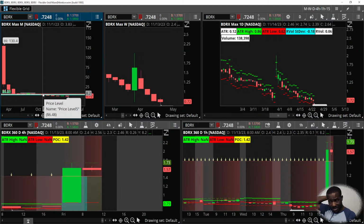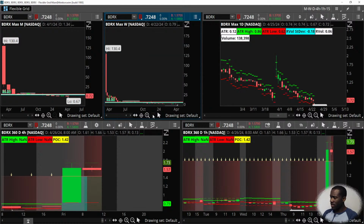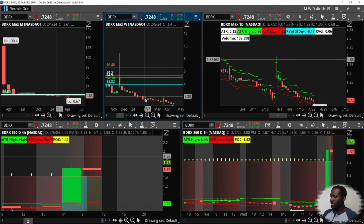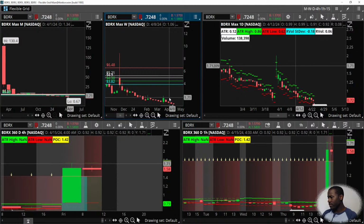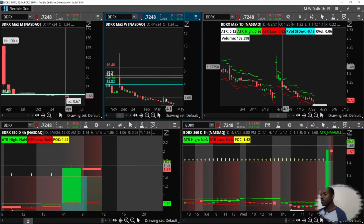I believe we've seen BDRX before. It might have been back here, or I forget where we actually saw it, but it does have these pop-ups, right? And with this beatdown, it's popped up to about one right around, it didn't even break the $2 yet. But with the news that it has, with the colon cancer and rectum cancer drug that it's working on being in phase 3, it's almost a clinical trial.